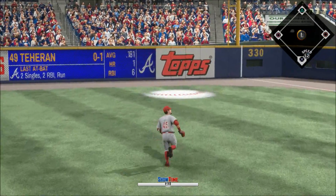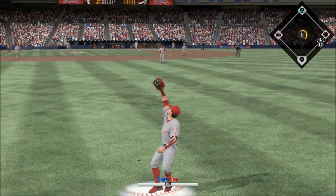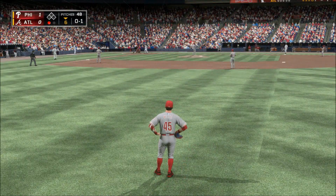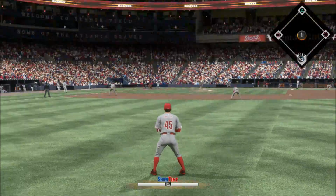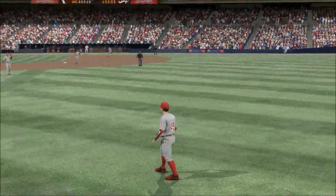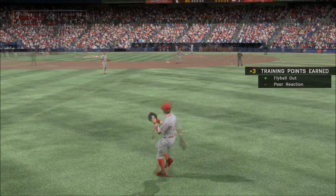Hit the other way out toward right field. Miller giving chase. He tracks it down. A nice run. The windup and the 0-1. Pitch swung on and hit in the air. Miller is over to his right as he puts this one away.